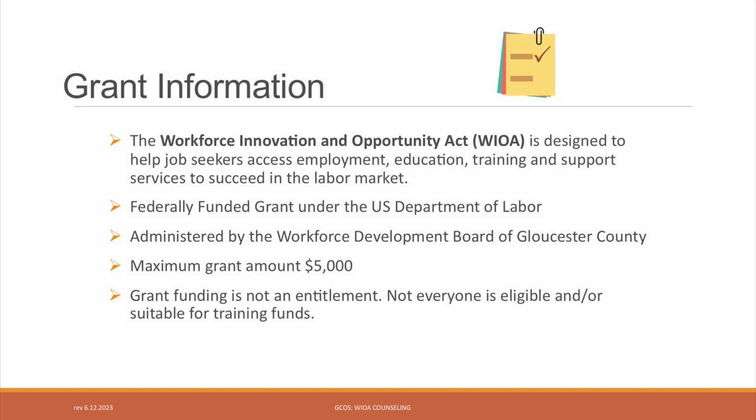There's just some grant information. I won't go over them right now, but it's up there. It's a federally funded grant from the Department of Labor, so that's where the grant comes from. It's administered by the Workforce Development Board in Gloucester County, and there is a maximum grant of $5,000, which means if the program you're trying to do is $7,000, it would only pay up to $5,000, but we can get into that later. Okay, next slide.